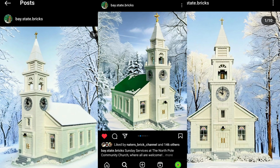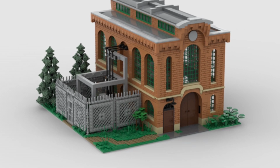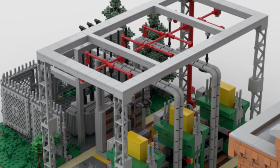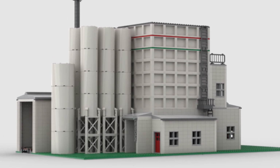Some of the stuff, it's buildings like this church that I found on Instagram from Bevins Bricks. And then I mimicked it. I fully intend on building that church and placing it somewhere in my city. I have the Lego factory or power plant. I'm still not sure what I'm going to do with it yet, but I got to build that building, and that's going to be getting specifically placed inside my city. I have the grain elevator project that I got to get going.